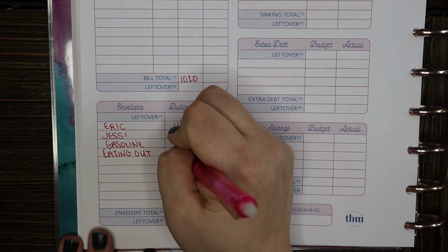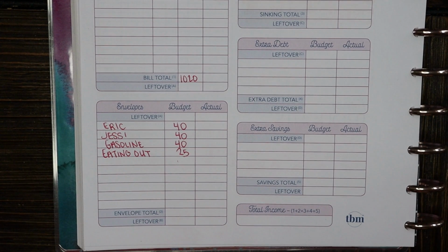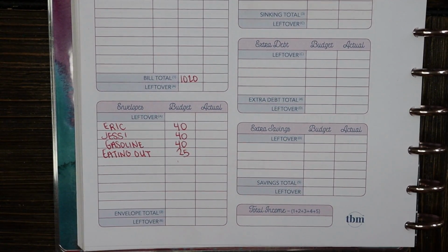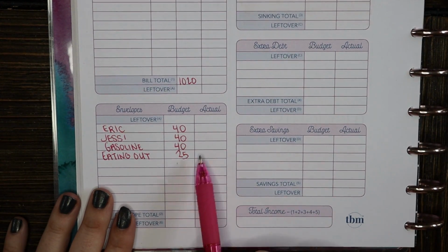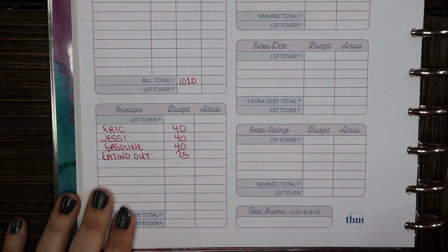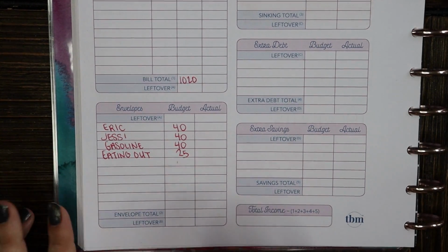So I'm going to budget $25 for that. It'll go into my envelope, and hopefully at the end of the week, it'll still be there. And we can put it towards an extra debt payment. My goal of not eating out in February was so we could take that money and instead pay it to debt. So we'll just set it aside, and if we don't spend it, which is the hope, it'll go to an extra debt payment.